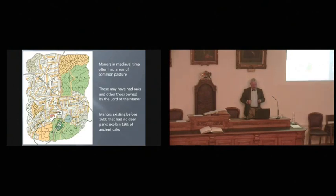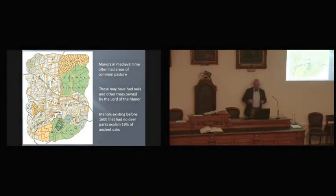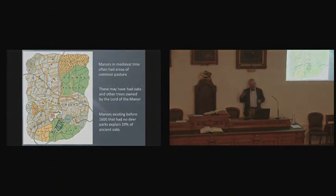Now, finally, if there was no deer park, no royal forest, etc., I still had a large number of oaks that I needed to explain.